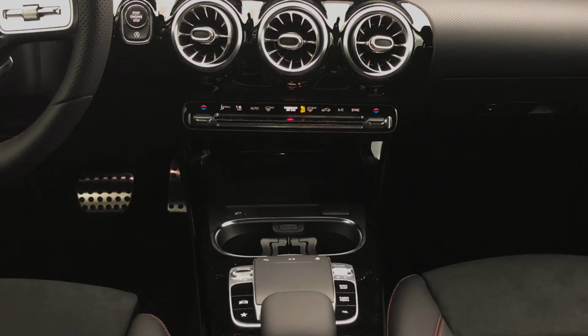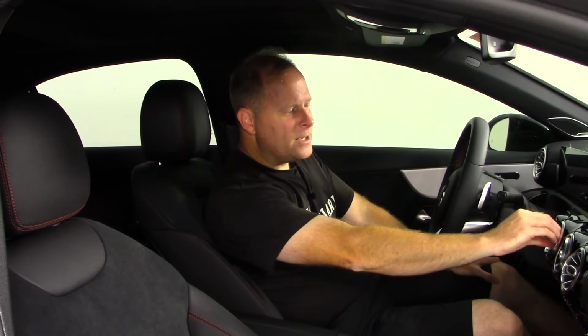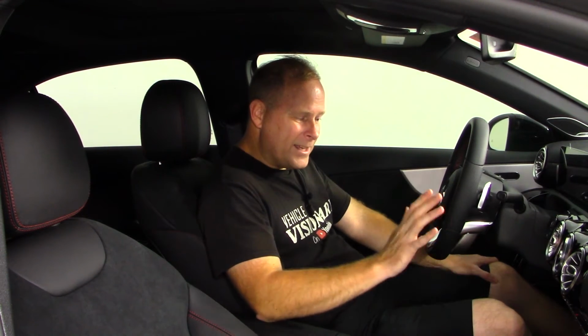I like the fact that these are not just traditional looking air conditioning vents in these Mercedes models. They have their own kind of unique look to them, and I just think it's always nice to have something that sets your vehicle apart from all of the other car makers out there. So in my opinion, I think that's very nice.